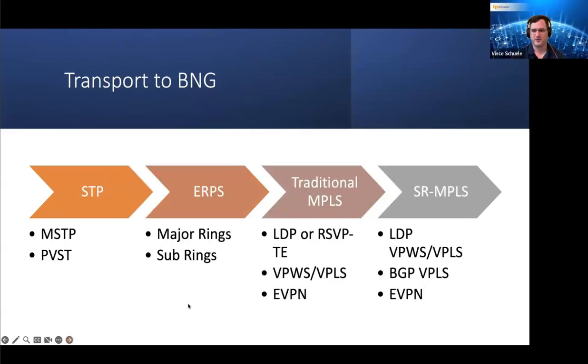So now I'm going to give Kevin a little break here from talking and talk about some of the options of how you get back to the BNG. Kevin talked about it from the days when he had hair, right? Some of the things, frame relay, ATM. But even today, you still see a lot of people that are running STP and they're looking to get out of that. Maybe they went to ERPS G.8032 because of the fast failover.